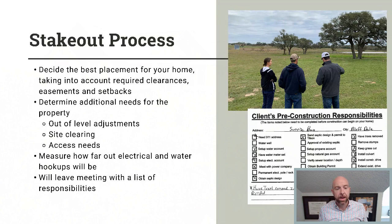That's all included. And then we let you know at this time if there's going to be any additional access needs, culverts, construction drives, all that different kinds of things, and then what the actual added level is going to be. We also take into consideration your setbacks and easements. So this is a really, really important part of the process, and it's an exciting meeting.